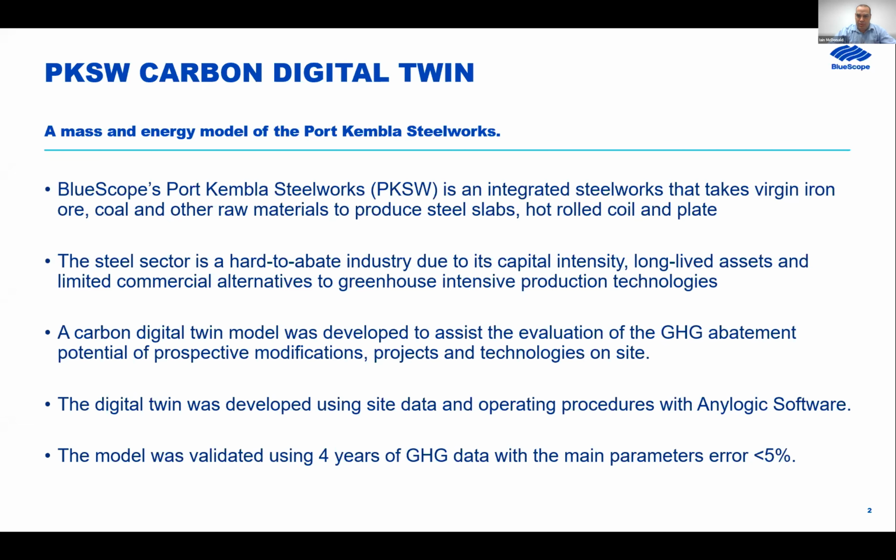So the Port Kembla Steelworks, it's an integrated steelworks, and integrated is the key word there, in that it's very complicated. There's different process units that interact with each other. So a saving in one area might not necessarily mean a saving overall. So yeah, it's an integrated steelworks that uses virgin iron ore, coal and other raw materials to produce steel slabs, hot rolled coil and plate, and then downstream into other building materials as well.